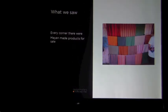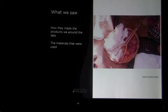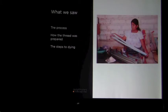And every corner that we went, we saw many Mayan-made products sold almost in every town. The moment we got off, we would see many stores selling these products. Not only did we see all the products being sold, but we saw how they were being made from the materials they were using, either maguey or cotton, and how they would spin the cotton and work with the material. We saw how they prepared the thread and the steps to dyeing the threads.